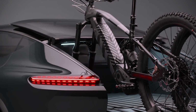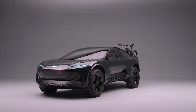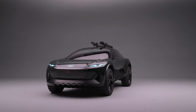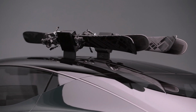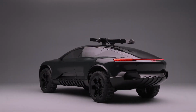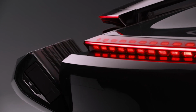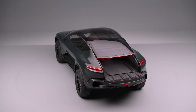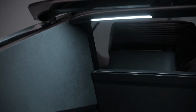The customer we had in mind is really anyone who needs and wants to reconnect with nature, the great outdoors, and also needs to carry all their equipment to fully enjoy their passion. It adapts to the customer's active lifestyle. It reconfigures itself in order to be able to carry any type of sports good. In fact, it can even turn into an open loading area big enough to carry e-bikes or even an e-foil.